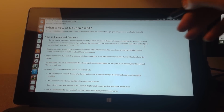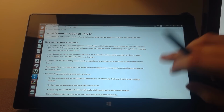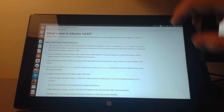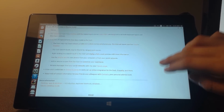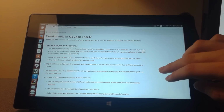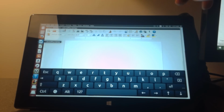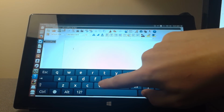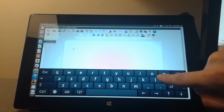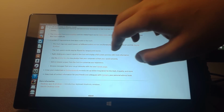So let's have a look. Okay, the first thing I noticed was that the touchscreen is actually very responsive and works a lot better than you might think. As you can see, I can touch here in the help center, and this works. I can touch this icon, and it brings up LibreOffice. There's your touchscreen keyboard. Very, very responsive. Really no problems in that department.